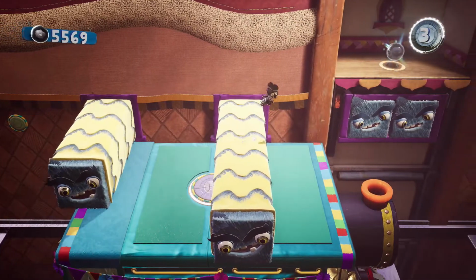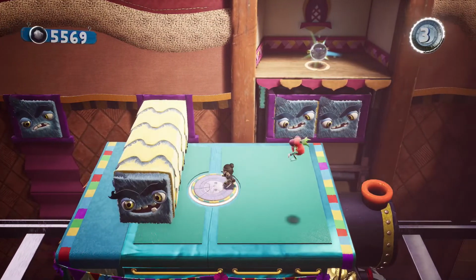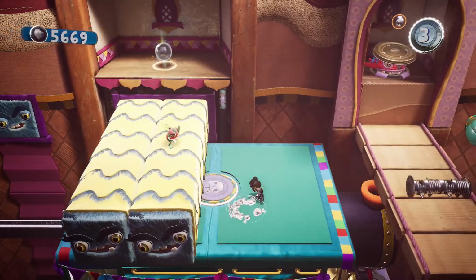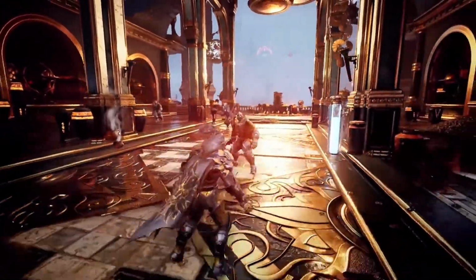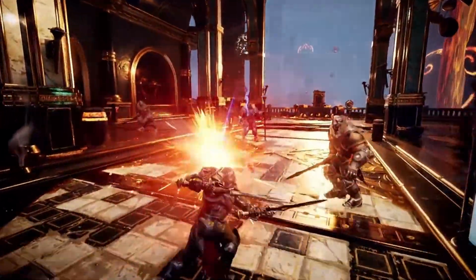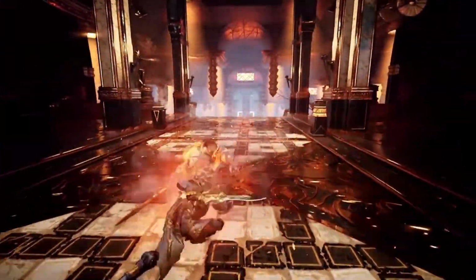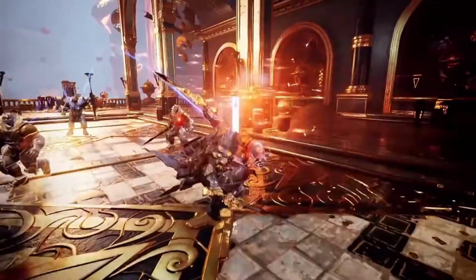Now, Sackboy: A Big Adventure doesn't do too many crazy things with the PlayStation 5, but it's an awesome family game and something that you could play with your kids, very reminiscent of Mario 3D World, and honestly, something I prefer way more. Godfall is your more traditional launch game. I don't know if we're going to really remember it in 2 years. The game's strikingly beautiful. It's a lot of style, but not a lot of substance. It is a bit of a pass for me.